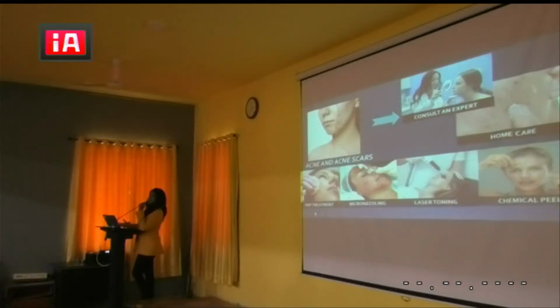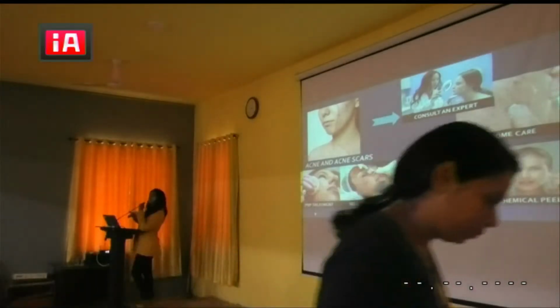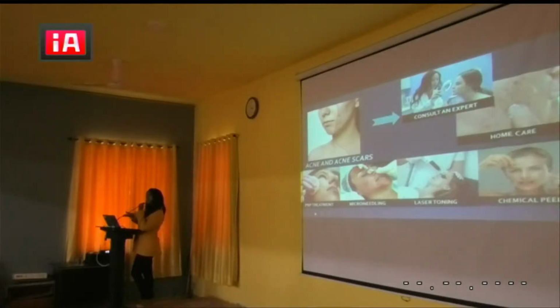Okay, acne is one thing which will leave you with scars. So do not keep picking your acne. That's very bad, and also do not ignore it. Because unless you go to the roots of acne and treat it, it's not going to go, plus it's going to leave a scar for you.